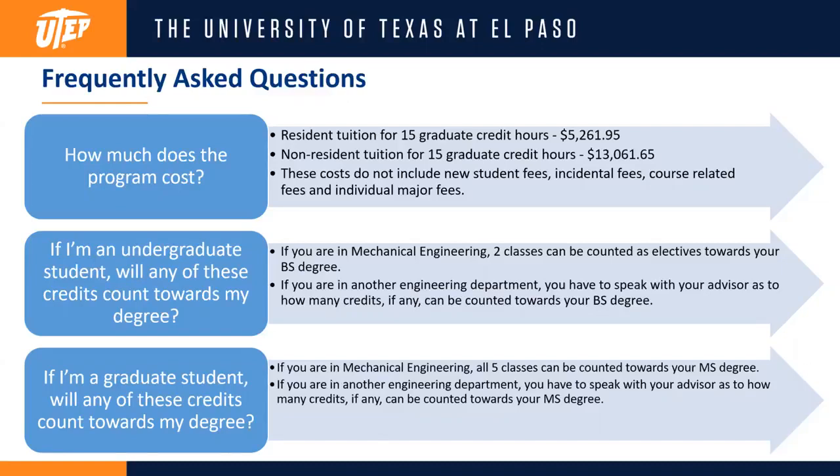Next question is, if I'm a graduate student, will any of these credits count towards my degree? And so the answer is yes. So if you are within mechanical engineering, all 5 courses can count towards your master's degree. Now, the department does have some courses that are required that you have to take. And so for that, if you're within mechanical engineering, you would have to talk to the graduate advisor.